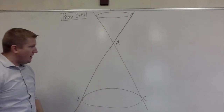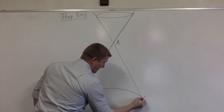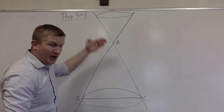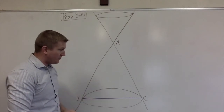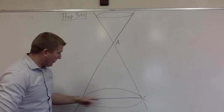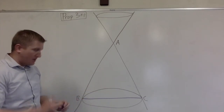That plane will also therefore, since it'll cut through that base circle, or that circular base, it's also going to cut through that line BC.